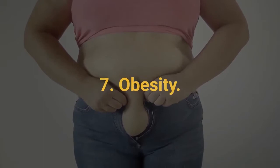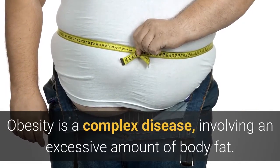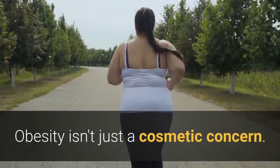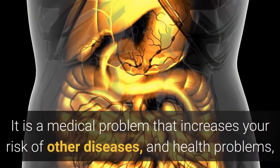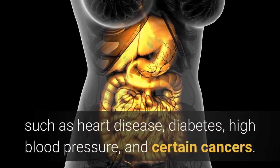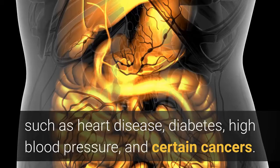7. Obesity. Obesity is a complex disease, involving an excessive amount of body fat. Obesity isn't just a cosmetic concern. It is a medical problem that increases your risk of other diseases and health problems, such as heart disease, diabetes, high blood pressure, and certain cancers.